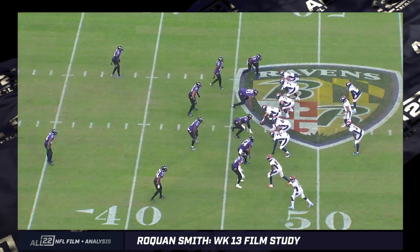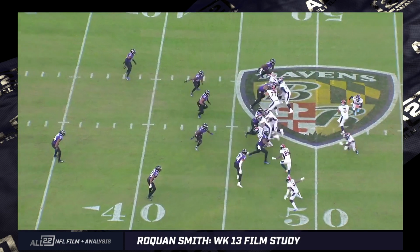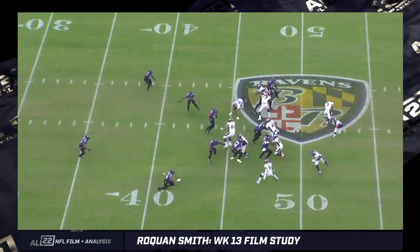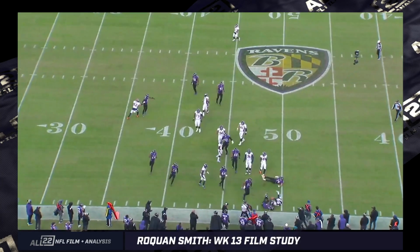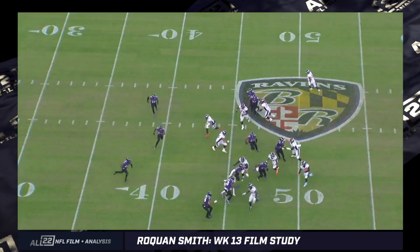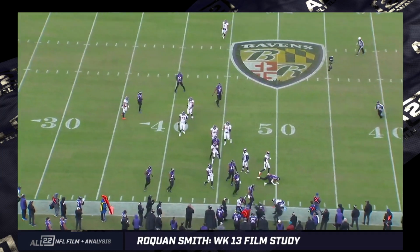Back to that first play I showed you, Roquan, I feel like this just shows you his commitment, his anticipation, reads, speed, and physicality once he gets there to go ahead and be a bigger man than the running backs he's tackling in a lot of cases. Latavius Murray, big dude, don't get me wrong. I thought Roquan handled him just fine, one-on-one. I think he's played great.